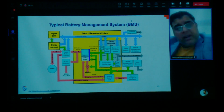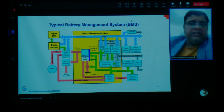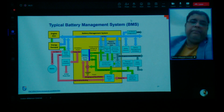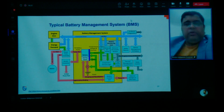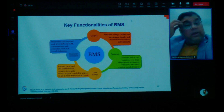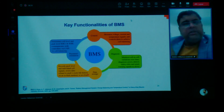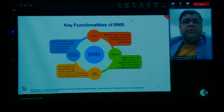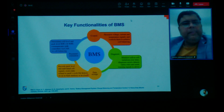There's also the battery control unit, so that you can have charging and equalization commands that are given back and forth between the battery and the control unit. So here you can see all the functionalities of the BMS. I don't need to go into details much here. It's control, parameter estimation, diagnostics, and data storage. Some of the key functions of BMS.